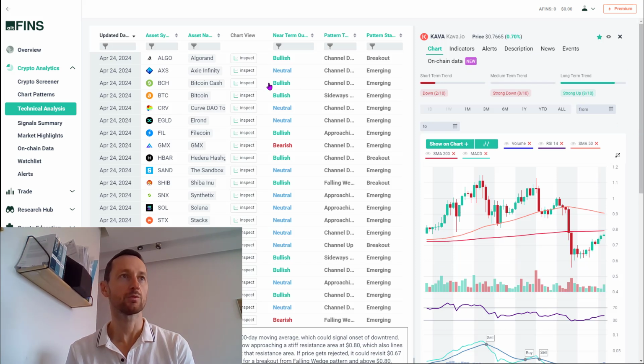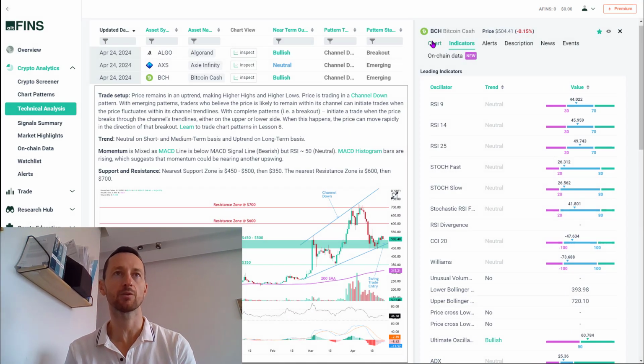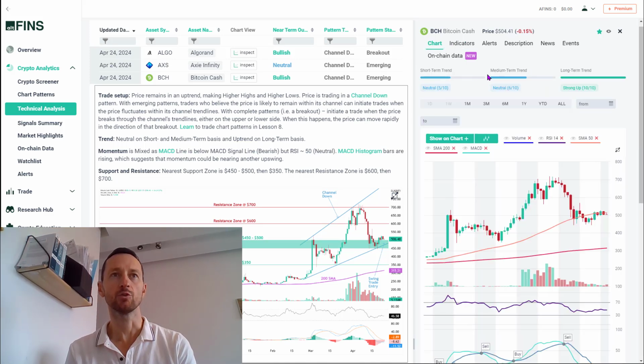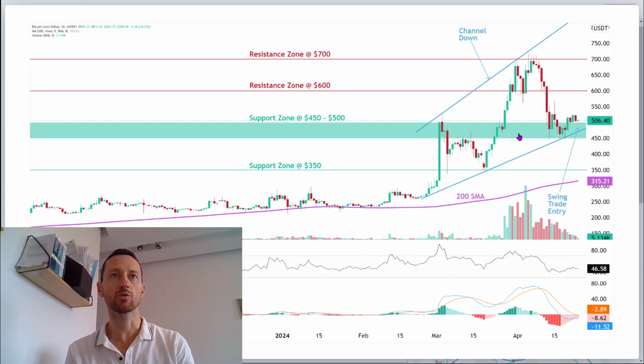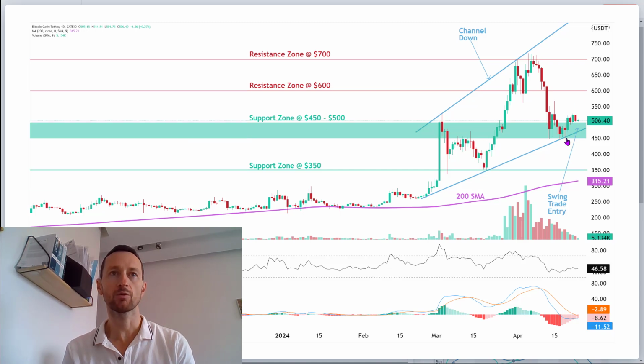So let's go ahead and get back to Bitcoin Cash. What's my trade setup here? Okay, as I mentioned, still it's in an uptrend. Let's take a look at the trend indicators. It's kind of neutral on the short-term, medium trend, but uptrend on the long-term basis. Now, if I just visually examine the chart, it looks very solid. Higher highs, higher lows, those are all characteristic of an uptrend. Pulled back to this support zone, which in the past acted as a resistance zone. It looks like it's bouncing back up.